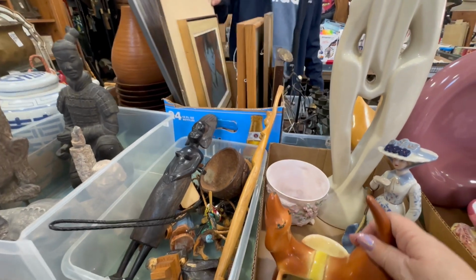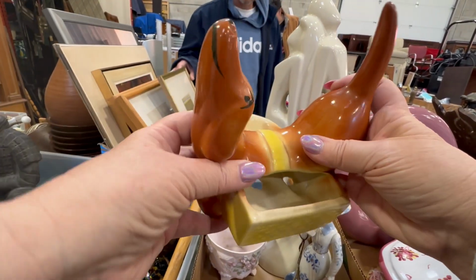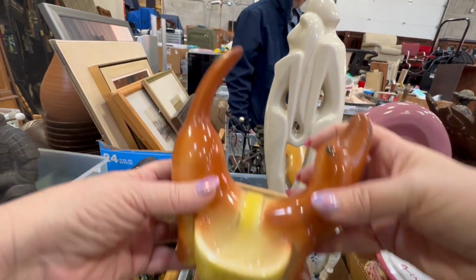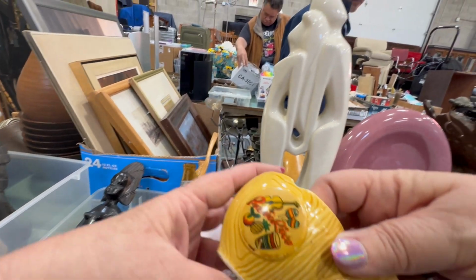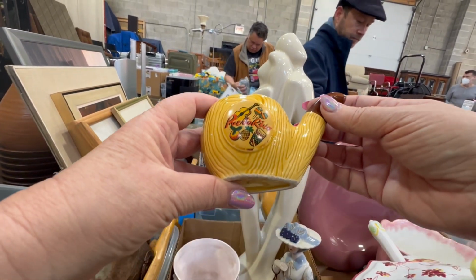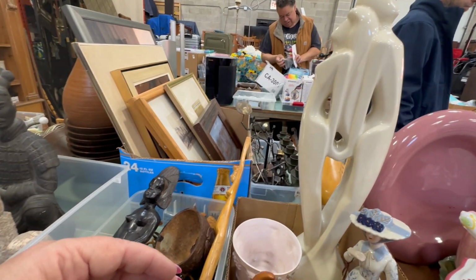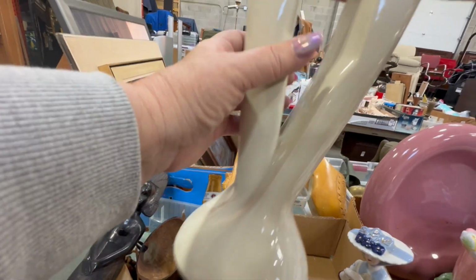And then we have more glass statues. That's a little, like a wiener dog. I don't know if that was a relish or a condiment little thing, but it was cute. And see, I'm not big on having little knickknacks if they don't go with each other.